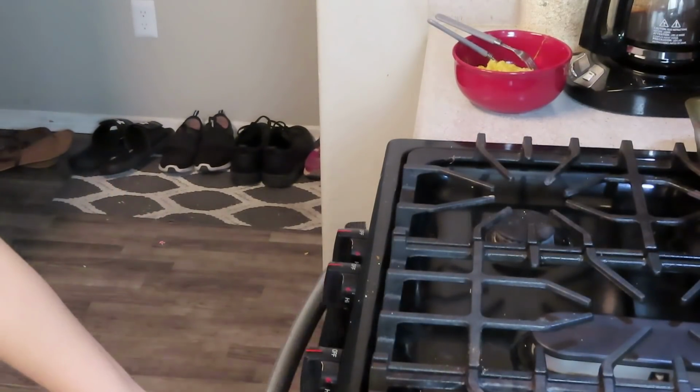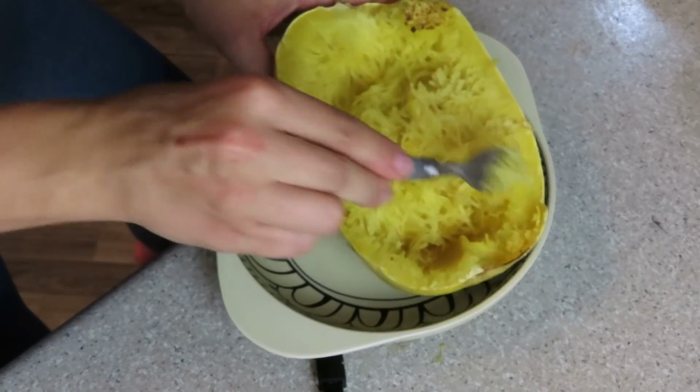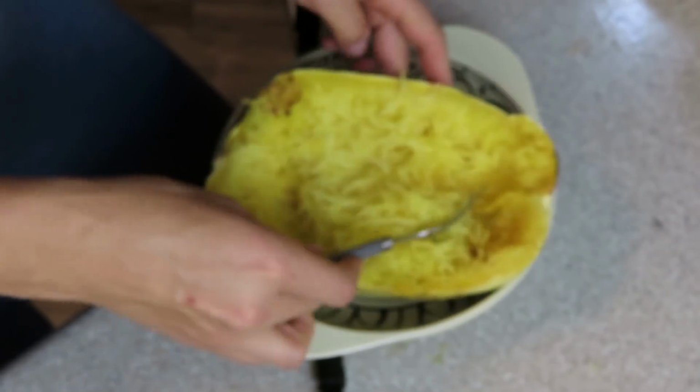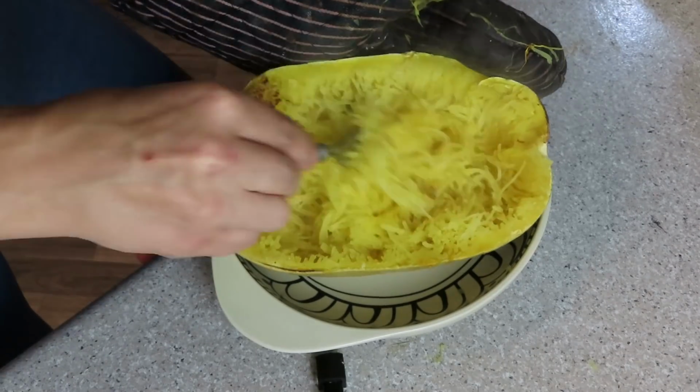But this was delicious, super easy. It's kind of like a thoughtless meal. You just had to throw it together really quickly. And I would definitely make this again because I love spaghetti squash, and I hope you make it too.